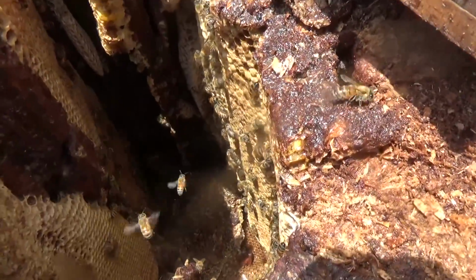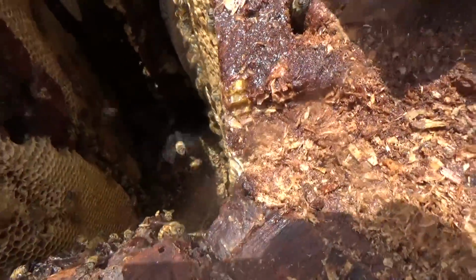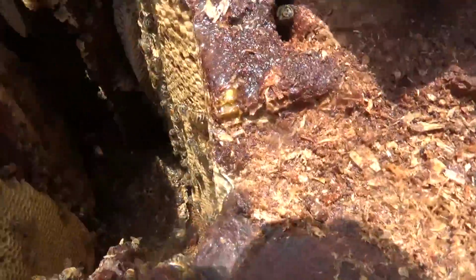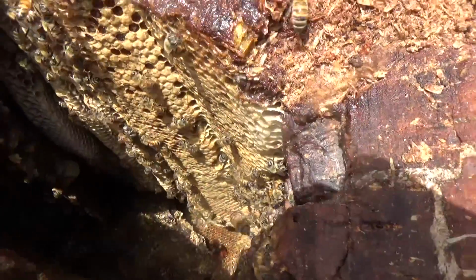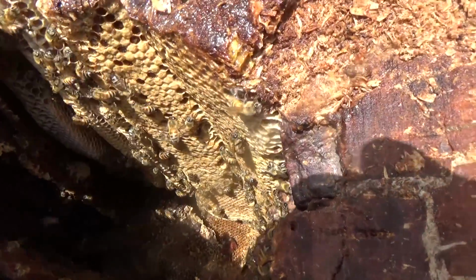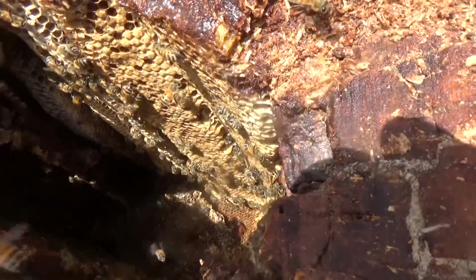This is going to be difficult to get out, and once I start cutting this comb, then I start worrying about the rotting going on. It doesn't look like there's a whole lot of comb in here. You can see this is the brood right on this section over here. I think it's just about time for me to start cutting comb, cleaning it up. All right, let's do that.